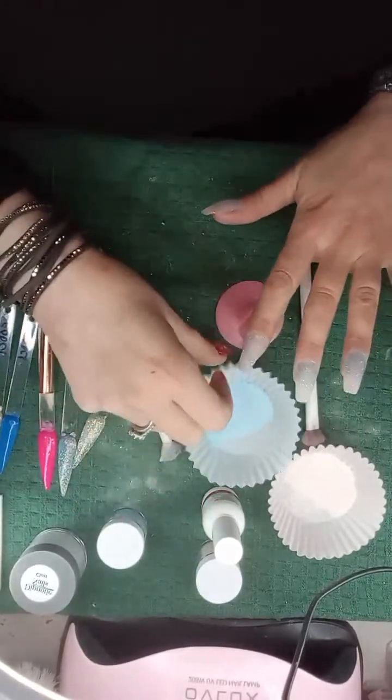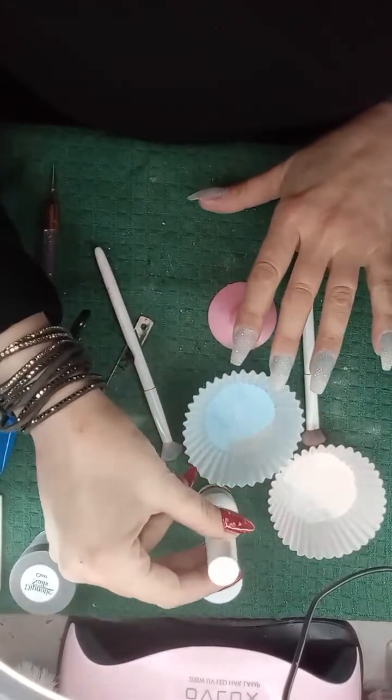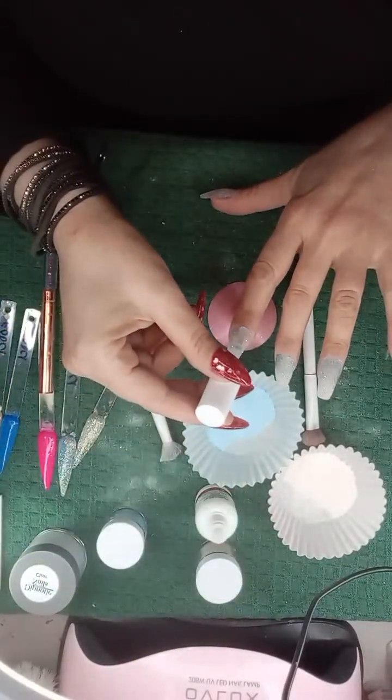All right, well, let me finish these layers so they're all the same, and then I will think about that.